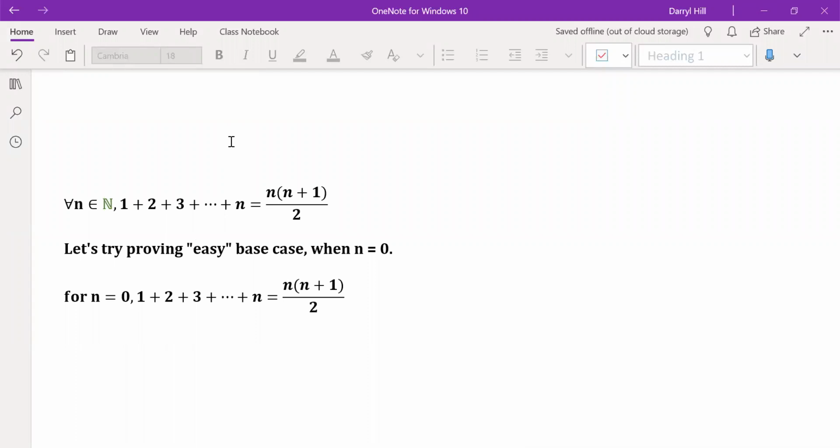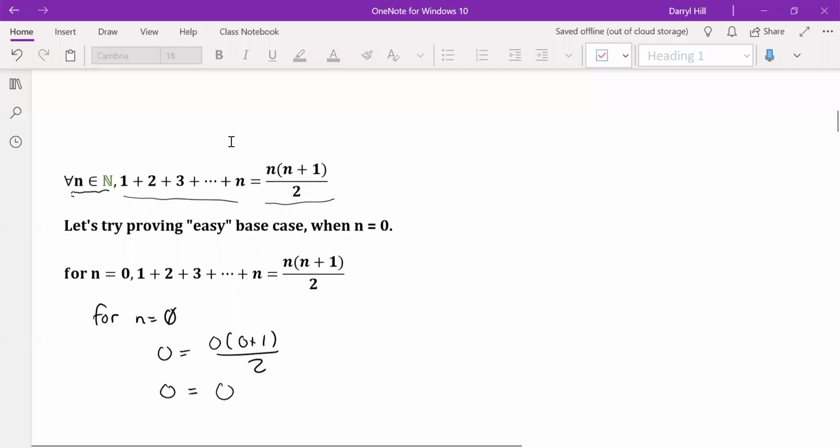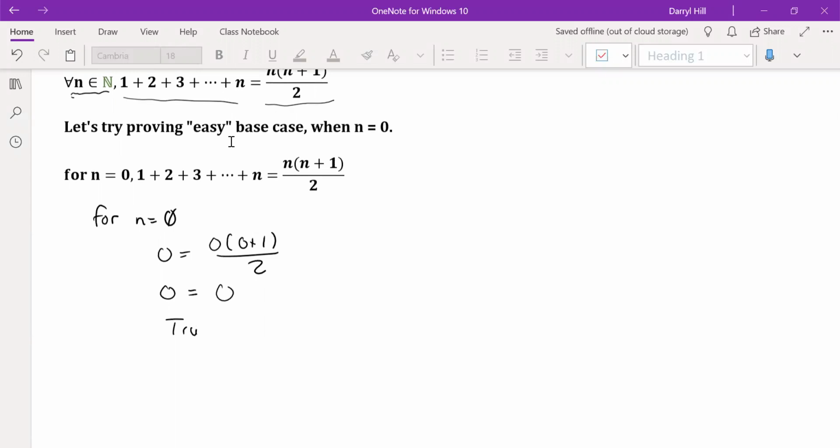So let's try and do that sort of recursive idea with this problem. So for all n in the natural numbers, if we sum them all up, it's equal to this n times n plus 1 over 2. So let's try proving the easy base case when n is equal to 0. So for n equal to 0, then we could write this expression as, well, 0 is equal to 0 times 0 plus 1 over 2, which means that 0 is equal to 0 times 1, which is 0, divided by 2, which is also 0. So then it's true when n is equal to 0. Okay, so that's a start.